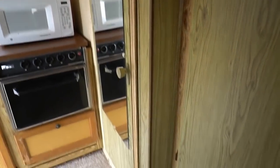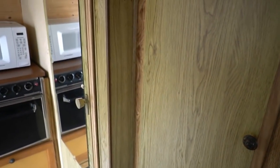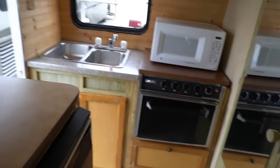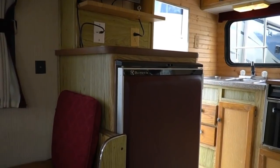Wow, look at these original cabinets. I mean, wow. Clean, really. It's amazing the condition it's in. Even though I know it's not 100% original, it's still tastefully redone. Anyway, guys, give us a call if you're interested.